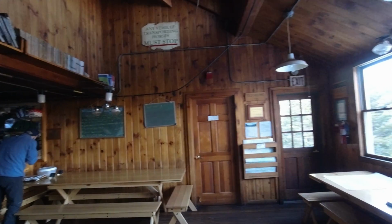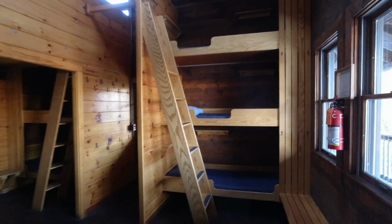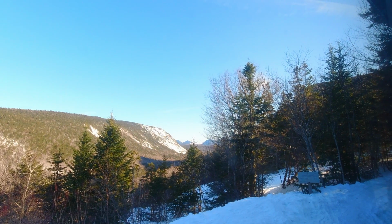The north bunk room is the side on the wall where this door leads out and around to the bathrooms. North bunk room is also quite large. 3 high here, 3 high here, and more rooms back in here. Going up there, and more over here, and yet another room back here with 4. And then I'm looking out the window toward the restroom area. So I guess you could come in here and have it all to yourself. Quite a good view out the window.